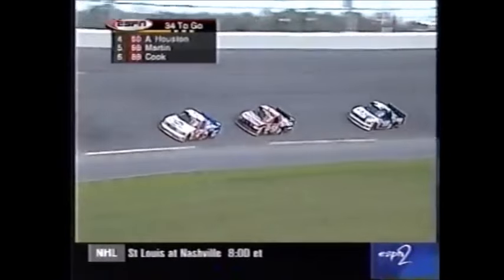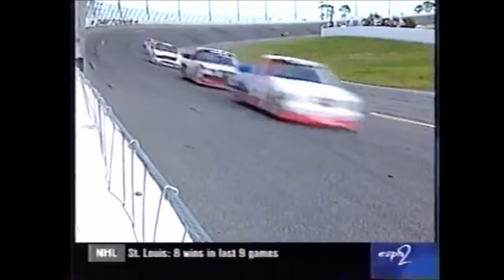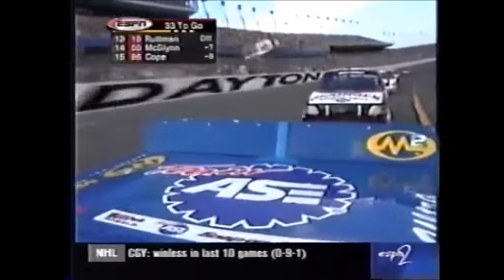While all this is going on, we'll update you also. The 75 of Marty Houston's back in the pits. That's a tough break for him. They had been running a very great race also until they got tangled up in some of the collision activity that's been going on today. 34 laps to go. Let's talk a little strategy.